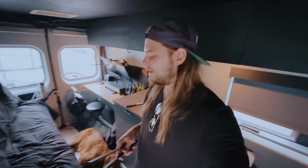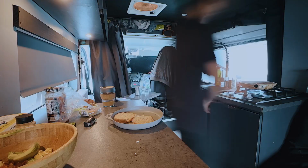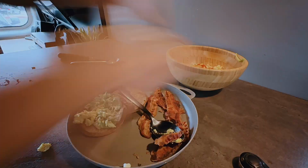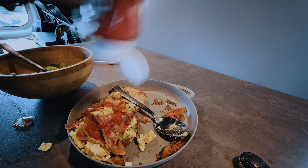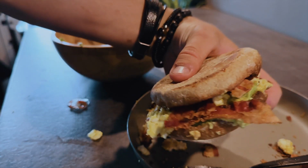You know, I just realized, I think this is the first time I've made bacon in the van. It's kind of a big moment here. Okay, I remember my first time I cooked bacon in my van. That's today. Egg bowl is gonna turn into a delicious egg sandwich in like 2 seconds. All right, voila. Breakfast sandwich. Time to eat.